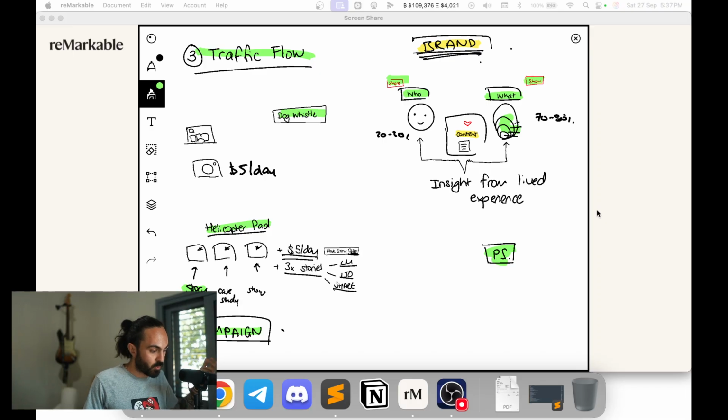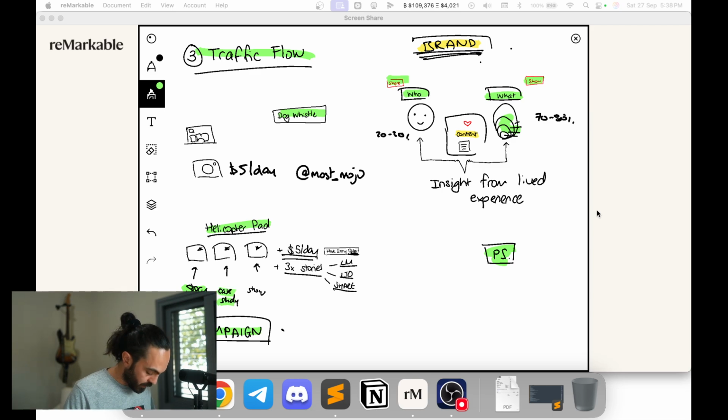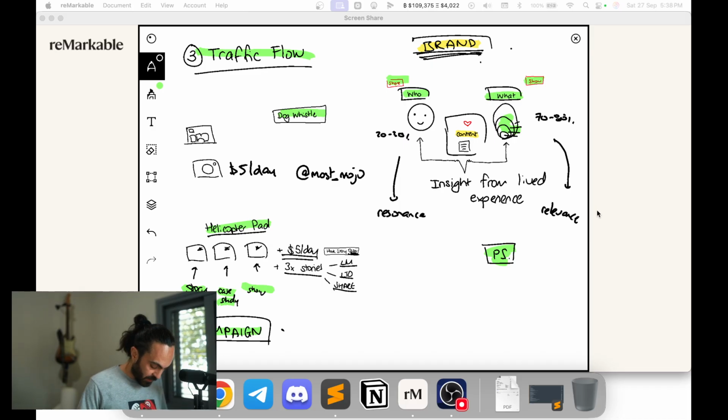A story. So I've got my first pinned post is a story. You can also see that on most_mojo. You can see all of that. But we've got a story, then I've got a case study of some sort, and then I'm basically showing a process because we want to, again, do what I said over here. Who I am, content shows resonance, and then what I do type of content shows relevance. And that's exactly what this does. This is for resonance, these are for relevance.